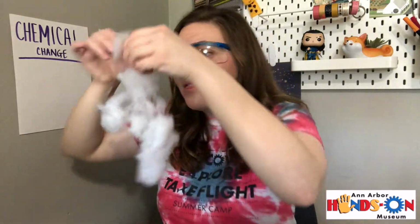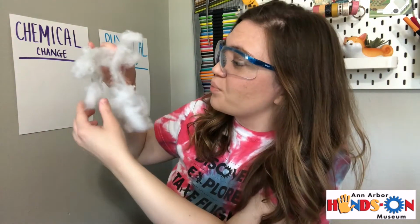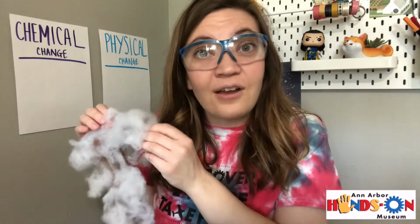I notice that my fluff is getting longer and that there are more holes in it, so I can kind of see through it. It's also spreading out. Now, since I know the ingredients in this first experiment are safe, I can also use my other senses, like smelling or feeling or hearing. But don't use your sense of taste. Save that for lunch. All right, so if I smell it, it doesn't smell any different than when I started. Or if I listen to it, I don't hear any sounds. And if I feel it, it feels like fluff.